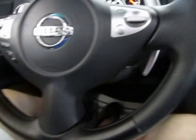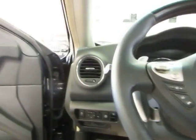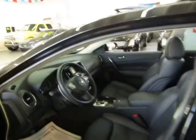Alright, so remember, the key has never left my pocket. Now when I'm ready to leave the vehicle and turn it off, I don't even have to step on the brake to just hit the stop button. And I've left the windows open and the moonroof open, but that has really no bearing on the demonstration of the key.